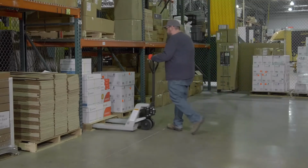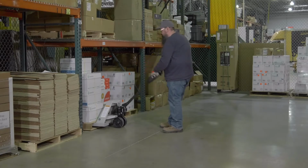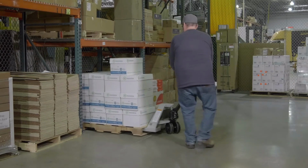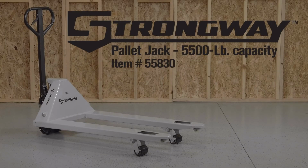When you need to easily move pallets around your warehouse or facility, you need a pallet jack. Strongway jacks are built for performance with quality construction, versatility, and special features that make them the right choice for any facility. Take this jack that lets you easily lift up to 5,500 pounds.